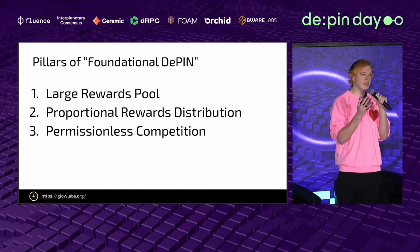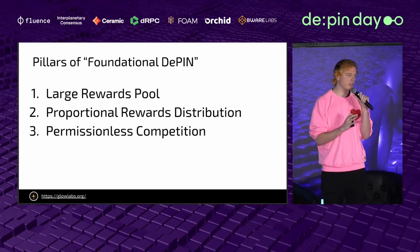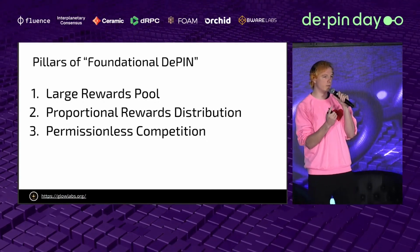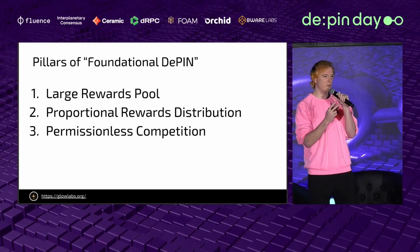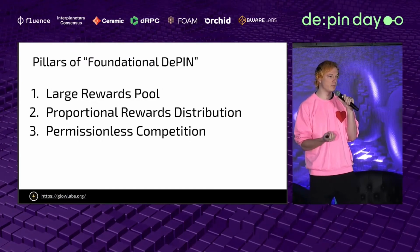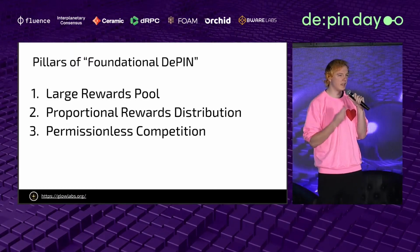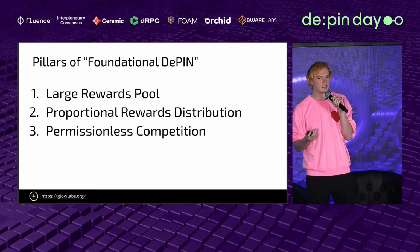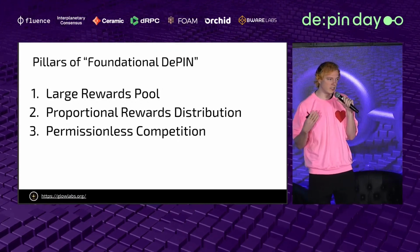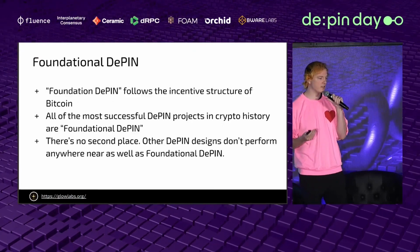There are three things that really make up a solid foundational DePIN project. First, you have a large rewards pool. The second is that rewards get distributed proportionally. This is especially important for smaller players. Smaller players make just as much money per unit as bigger players. And then finally, you have permissionless competition, which means it's an even playing field. Anyone, anywhere, no matter who you are, can come and participate in your ecosystem.